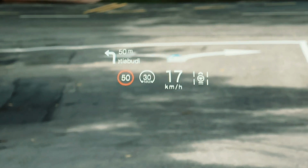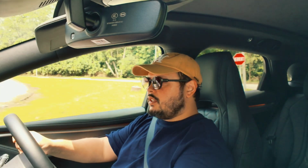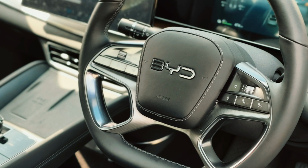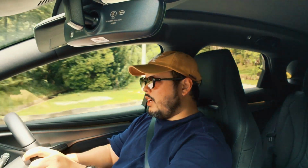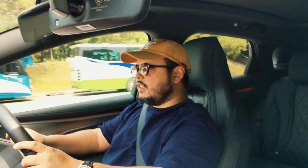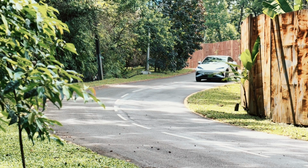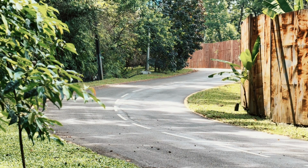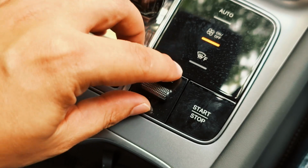Performance, well, it's not just in the name. You are looking at 530 PS, 690 Newton meters of torque, all-wheel drive grip, and a 0 to 100 time of 4.5 seconds. Honestly, it is surreal how quickly this SUV can move, quietly, effortlessly, and with a sense of control you'd expect from a much smaller, lighter EV. Cornering is flat, acceleration is instant, and thanks to the all-wheel drive system, even wet highways feel planted and confidence inspiring. Even in standard mode, really, you don't even need to put it in sports.